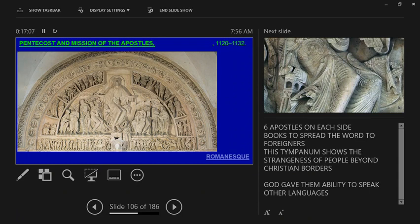All right, there are 6 apostles on each side of Christ. You can see Christ in the center, and they have books to spread the word to the foreigners. The tympanum shows the strangeness of people beyond the Christian borders. And God gave these apostles the ability to speak in other languages.